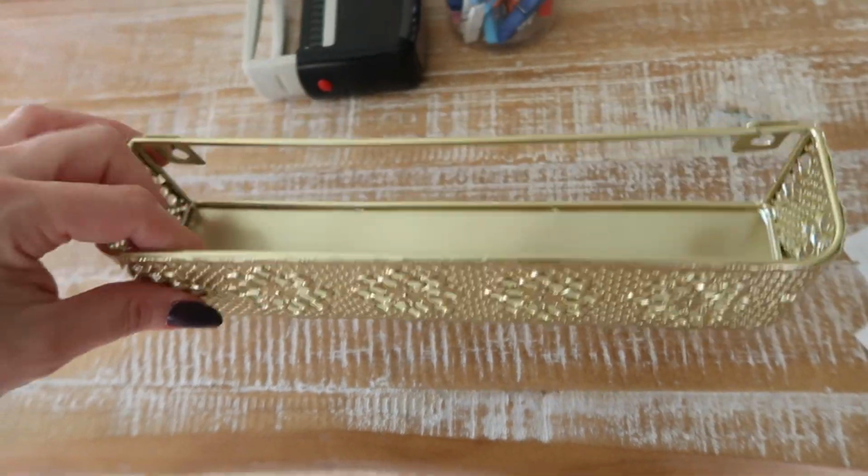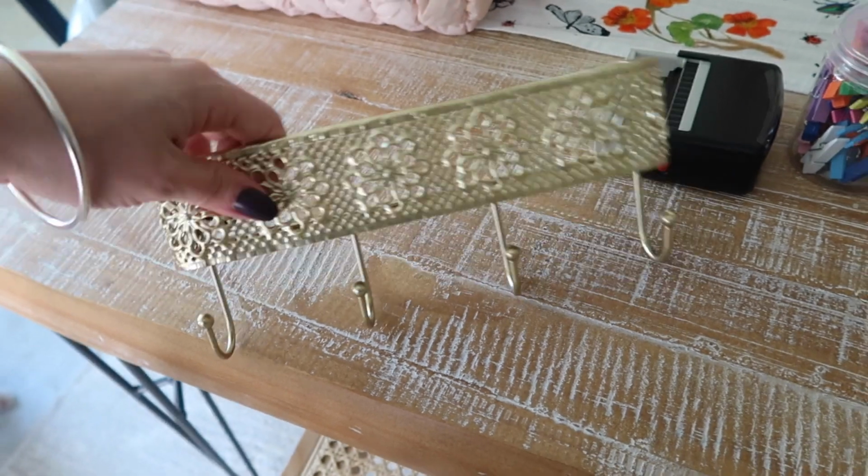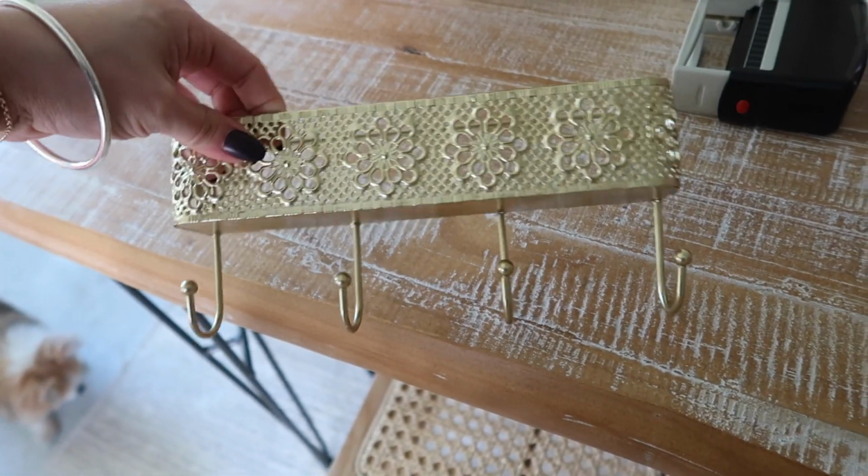TBD if I'm gonna keep this, but it's metal and it's nicer than I was expecting. I thought it would be good for the front door to put the mail here and then hang our keys. I think it was $5, so not too bad, but it smells so weird.